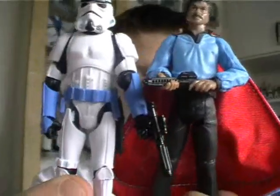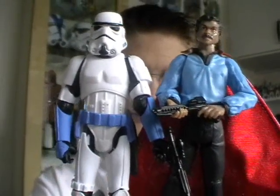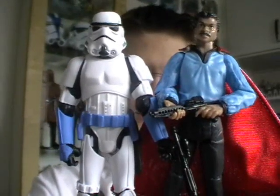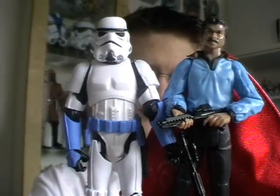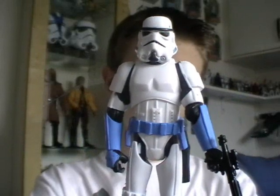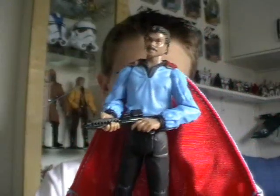I've got a really cool comic pack to show you today, and that's this one here, Lando Calrissian and the Stormtrooper. I just recently picked this one up from my local Forbidden Planet. This pack was released as one of 3 Walmart exclusive comic packs back in around June, July last year, just before the Legacy Collection and Clone Wars lines came out, so it's fairly recent. Main reason I got it was obviously for the Stormtrooper. I think this figure's really cool, but the Lando figure's pretty decent as well.